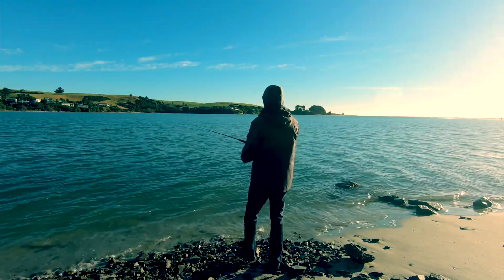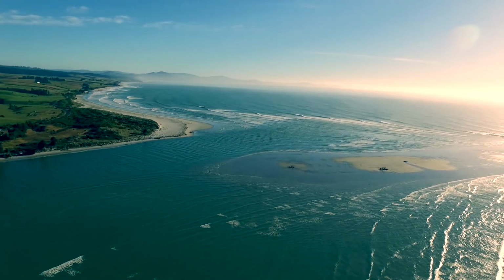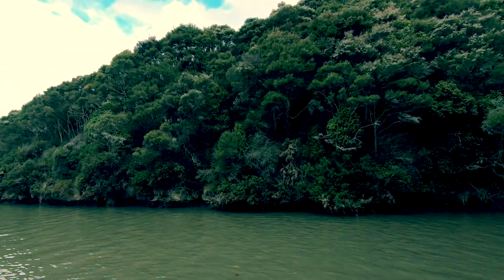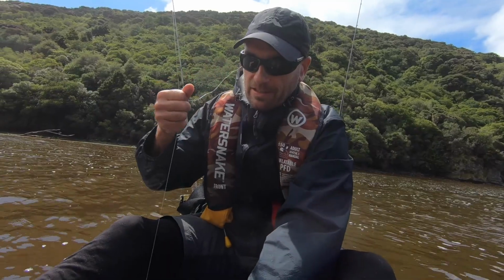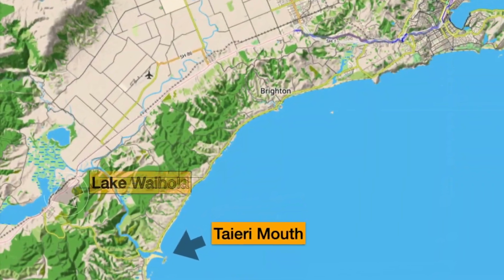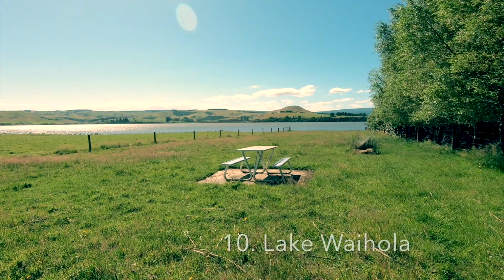Of course, you don't need to fish off a kayak, you can also just cast lures off the beach here. We can catch kahawai just out from the bank, casting silver spoons, spinners into that mouth, and of course further up the river you can also catch trout just from the shore. We managed to get ourselves one brown trout trolling here. Good eating size actually.